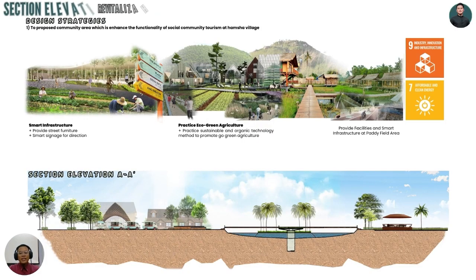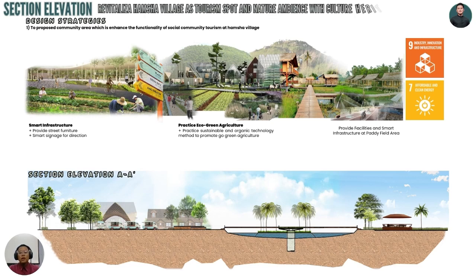For the next slide, I would like to present my section elevation. For the second slide, I will talk about design strategy related to SDG 9 and 7.